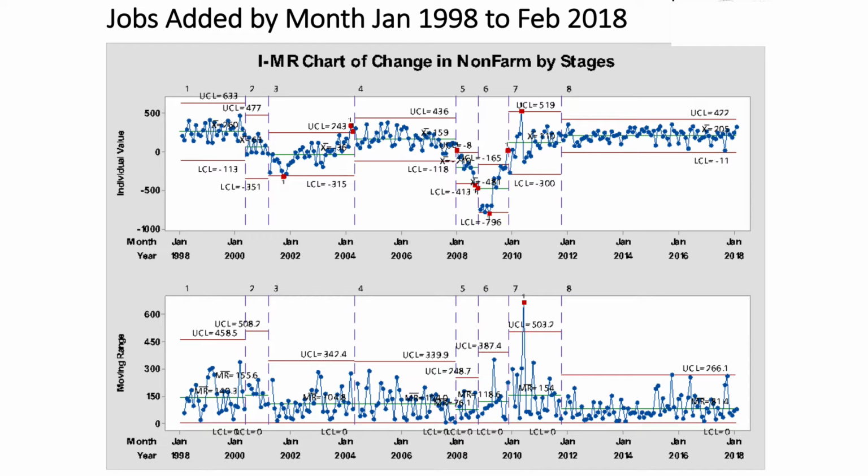But it's kind of like static on something. There's oftentimes a background noise that is a given amount, and it's always there. So from January of 1998 up until sometime into the 2000s, you see that we have a noisy bouncing around of the jobs added, a positive number. It could be 260,000 jobs added. And that is a pretty steady amount of added jobs over that period of time.